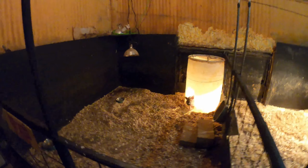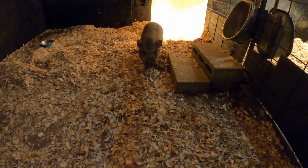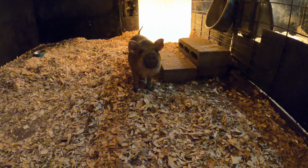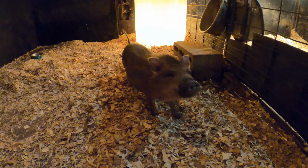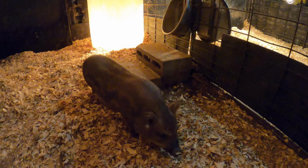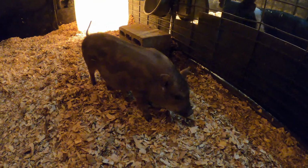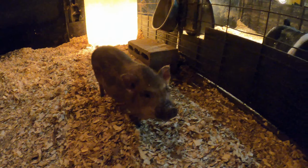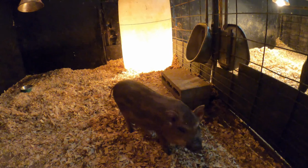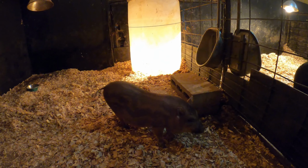See if old Ruby Sue comes out of here. Come here. Come here. Come here. The full-size pig, and then this one, I don't know what they're actually called, but they're the ones that people put the collars on and walk them.